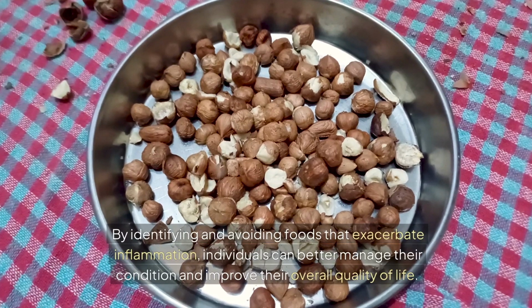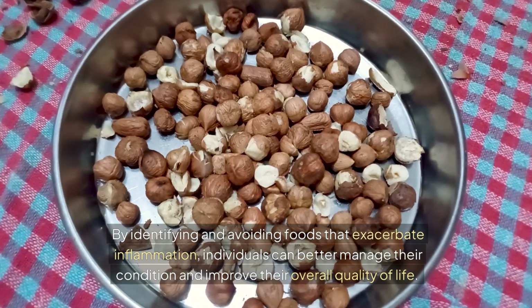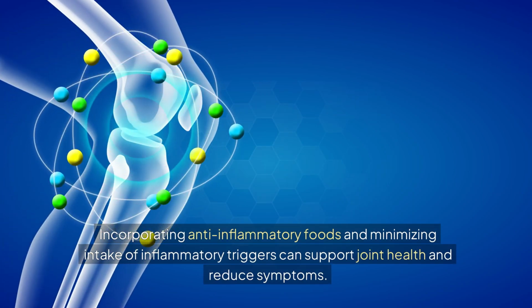By identifying and avoiding foods that exacerbate inflammation, individuals can better manage their condition and improve their overall quality of life. Incorporating anti-inflammatory foods and minimizing intake of inflammatory triggers can support joint health and reduce symptoms.